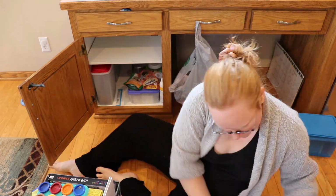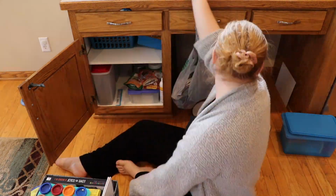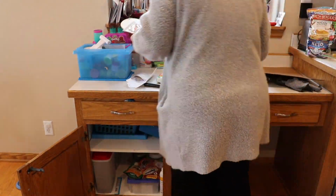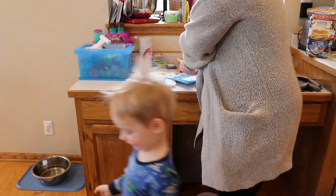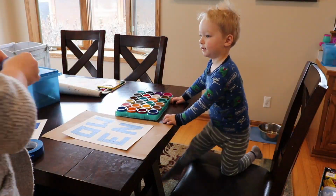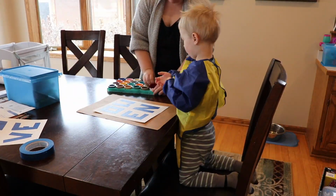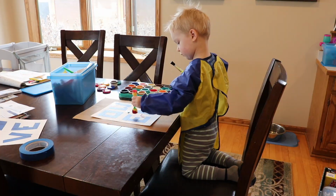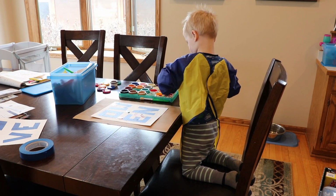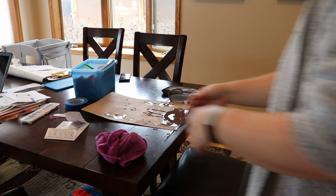So I'm keeping a space. One of those Dollar Tree baskets came in handy to keep a bunch of loose paper that we use for drawing and coloring. It seemed like a perfect time to take a break and actually do an art project. So this is just a piece of paper that I used painter's tape on to make words. So my son's name, Owen, and Love. And I used watercolors and he used finger paints, and we each painted our own. It was pretty fun. Got everything cleaned up and then went back to this art section.